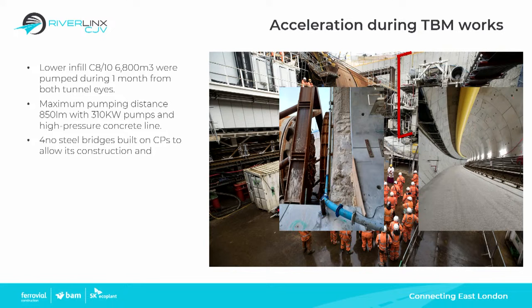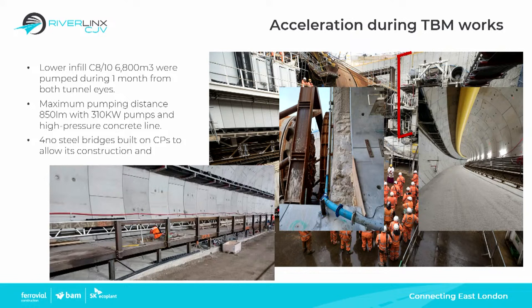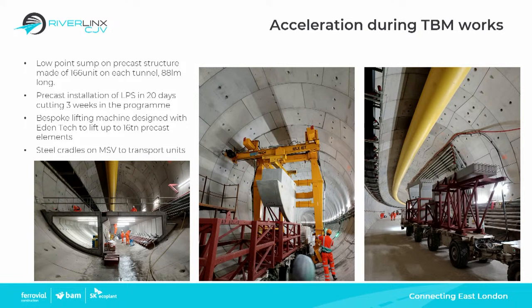We completed the lower infill, and at the same time, also to allow the logistics for the tunneling, TBM, and also the cross passages, we had to build these steel bridges that Christina mentioned before in the cross passages. And another example of how we accelerated the works.